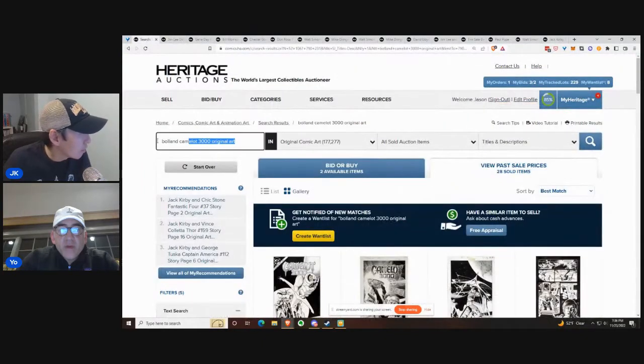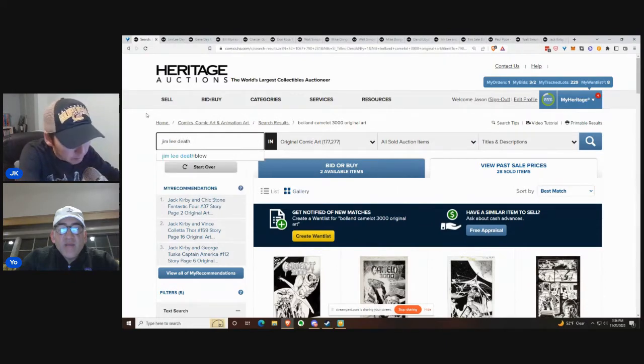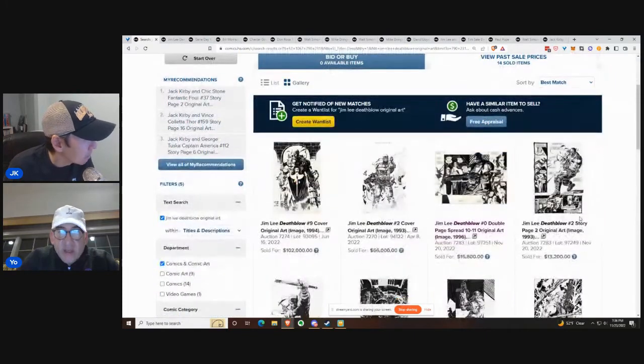Let me see. I don't know. I'm sure not much will come up. Because we were both looking at that, and regardless of what Deathblow pages were going for, it was such a cool page that we both thought it was going to go higher. Just on the aesthetics of it.